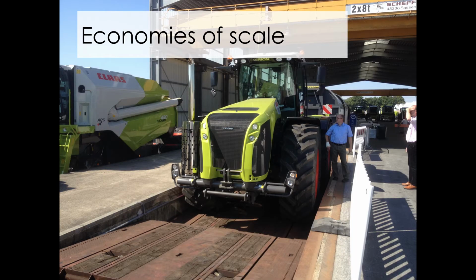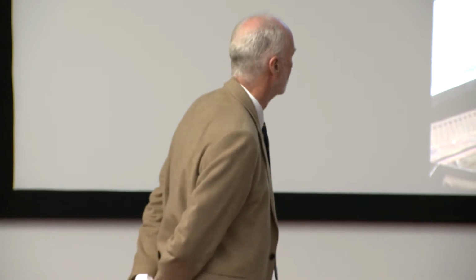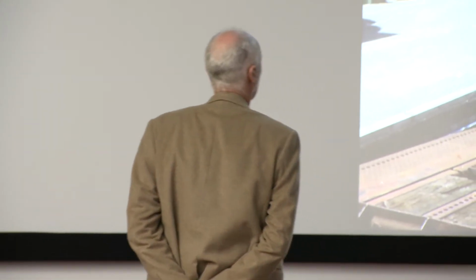Now, I'm sure you've all seen tractors getting bigger all the time. There's very good reasons for this. It's called economies of scale. So if you're going to pay a person to sit on a tractor for 1 hour, working in a field, if they can do 20 hectares rather than 10 hectares, then obviously that's an economy. That's a way of saving money. But in fact, these machines have now reached maximum size.